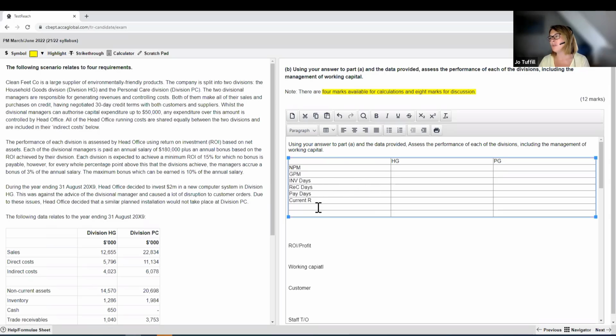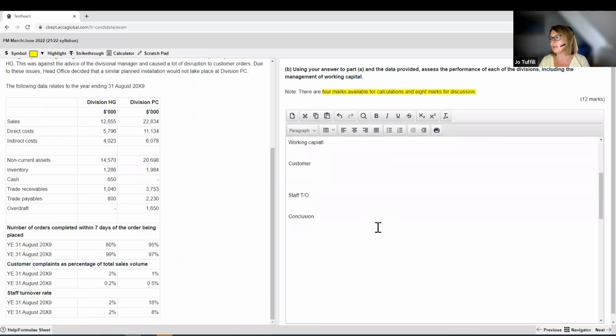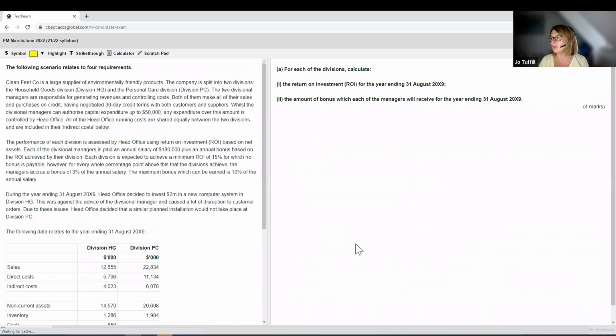And then once you've got your figures, you think to yourself, have I got time to do any more? So I might do the customer complaints, but only when I get to it. So I have prepared something slightly earlier, which should be down here. So here's my calculations, which I've put in. All right. You probably don't need to put the days in. And then my current ratio. Oh, I could have done my current ratio easily as well in here just to show you.